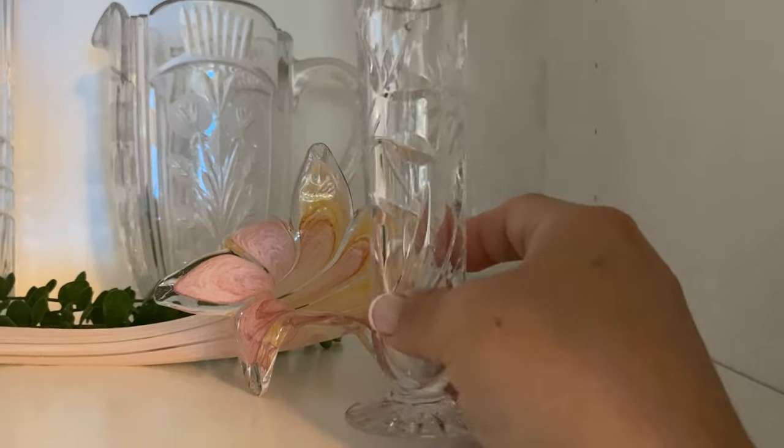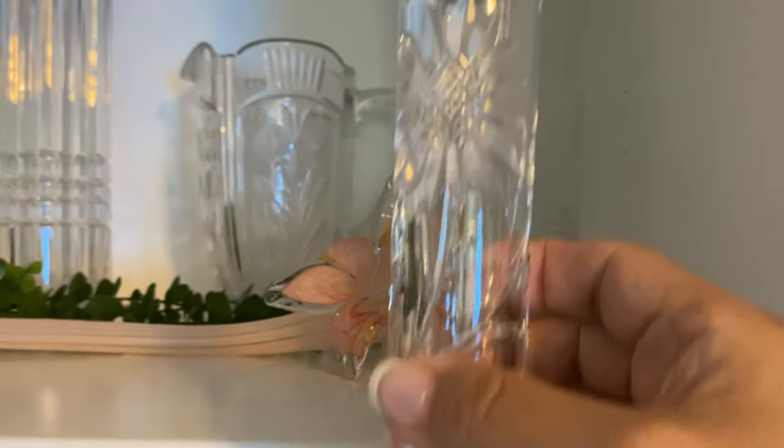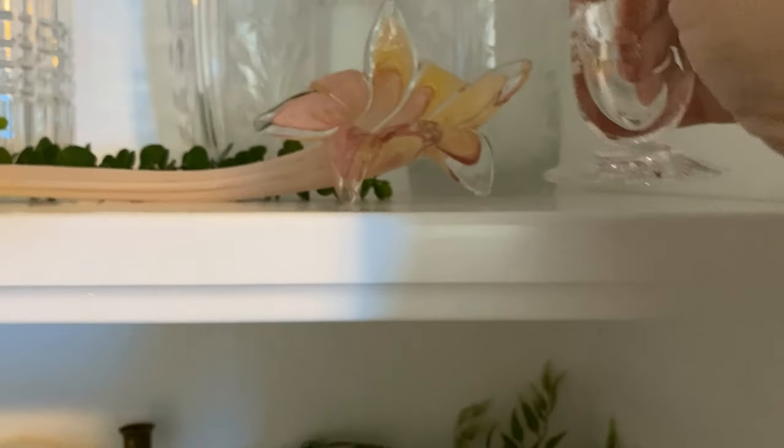So I want to show you how I've styled some of my recently thrifted finds. This is a little bud vase that I believe is Czechoslovakian and it's bohemian, and it's absolutely beautiful.